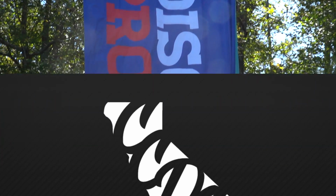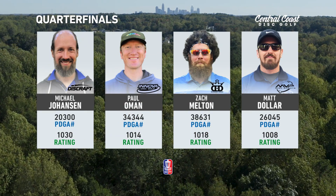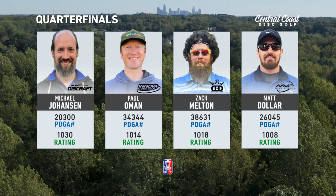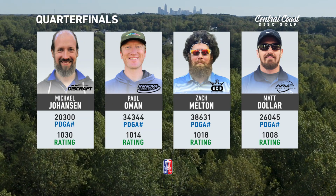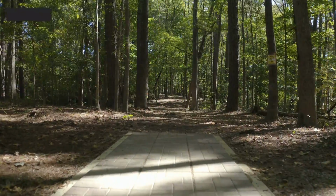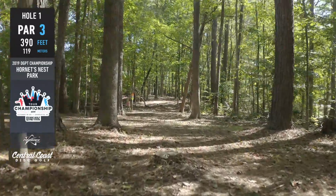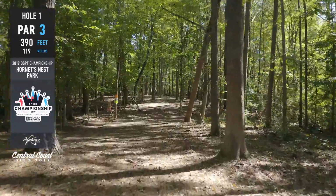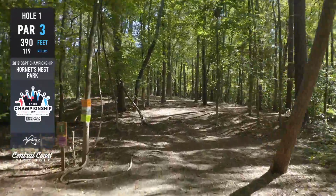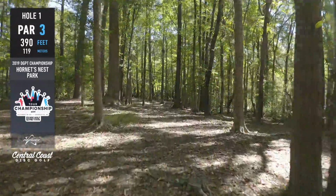We've got a kind of unique format for all you guys. I believe 16 players are going to be competing today, and 8 of them get to move on. That's right. Starting on hole 1, we begin with, I think, the hardest hole on the course. 390 feet straight down the tunnel. Personally, I'm laying up and trying to take a 3.